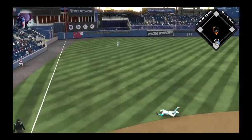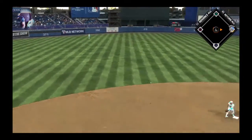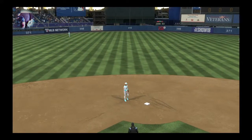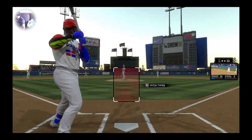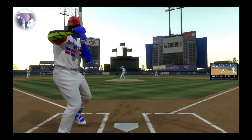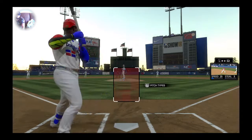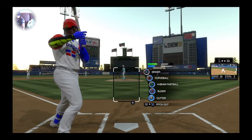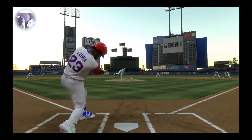Hard ground ball. Defense played him perfectly. And that's a base hit, so the pressure's on to open up the inning. Here's Marcelo Ozuna. Flied out in his first at-bat, so make him 0 for 1 so far. Sends that one out of play for strike one. 0-1 count, and the pitch. Fouled off.